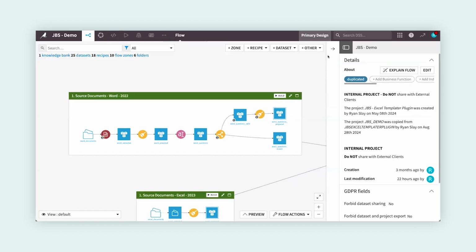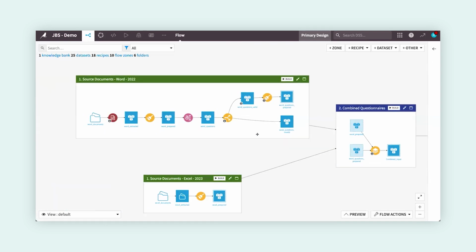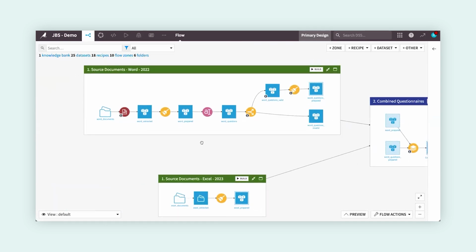So on my screen here, you can see that we have a pretty big project, and we begin with two different flow zones in order to ingest our source information. So we have one flow zone for Word documents and one for Excel. The reason for this is because in this demo project, we're looking at data from a variety of previous years.